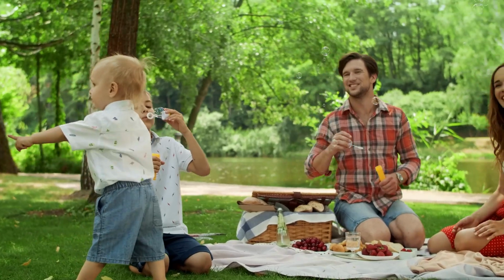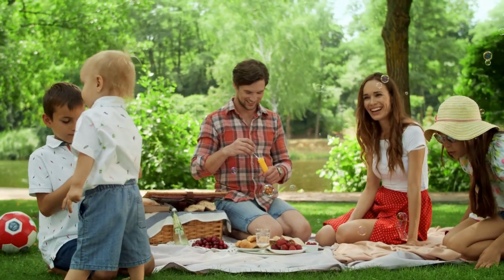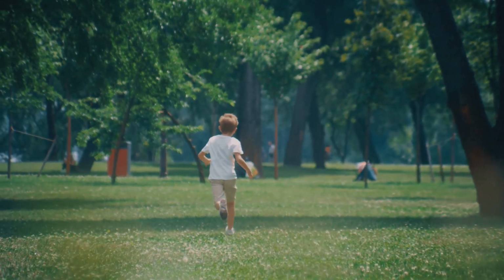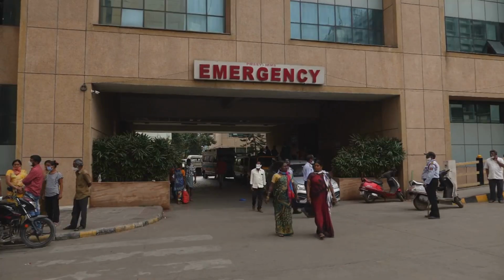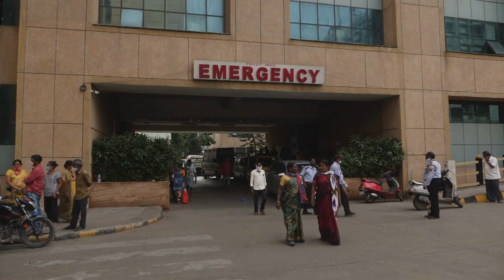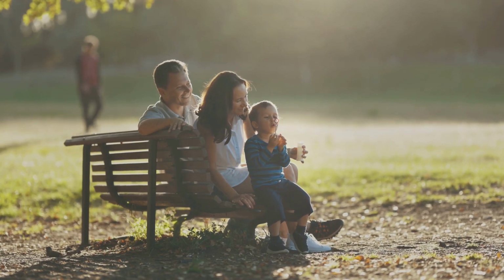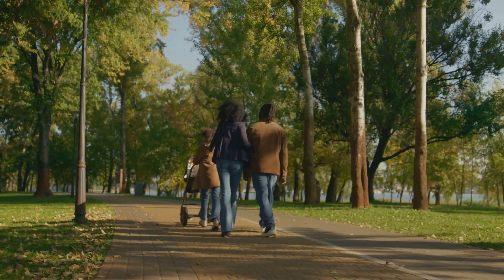To understand the impact of Noonan syndrome, it's helpful to consider real-life experiences. Imagine a child, let's call him Ethan, who was born with Noonan syndrome. Ethan has distinctive facial features. He also has a heart defect that required surgery when he was a baby. Ethan's parents were initially devastated by his diagnosis. They worried about his future and the challenges he might face.